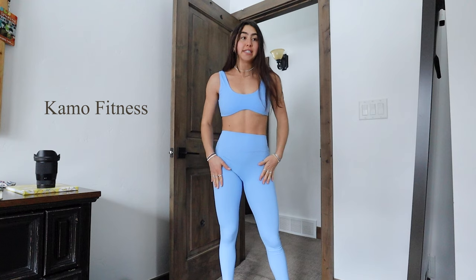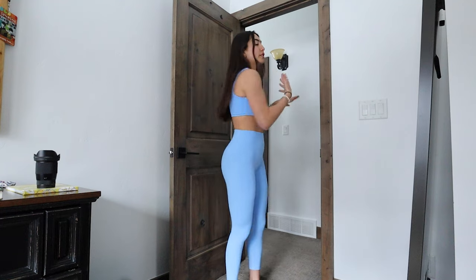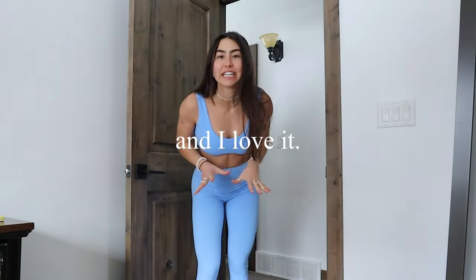This is from KAMO Fitness. These leggings are literally like the Lululemon Align pant, but for 30 bucks. It's so affordable but so high quality. This whole entire fit is seamless pretty much, except for this little waistband thing. And I love it. It's so comfortable.